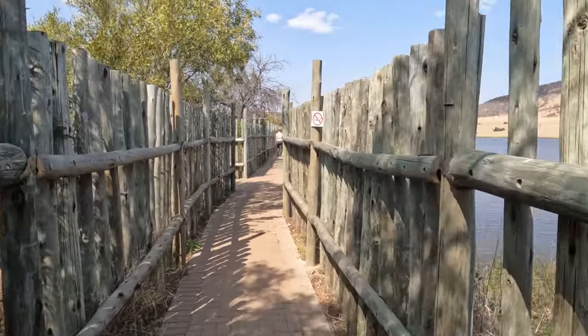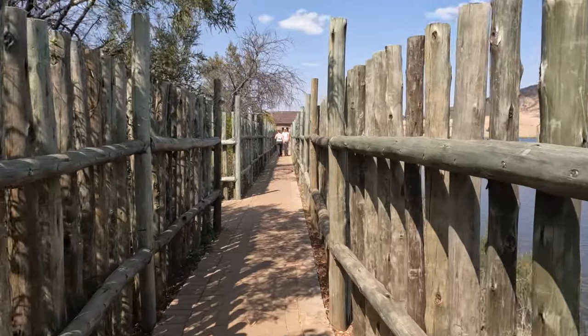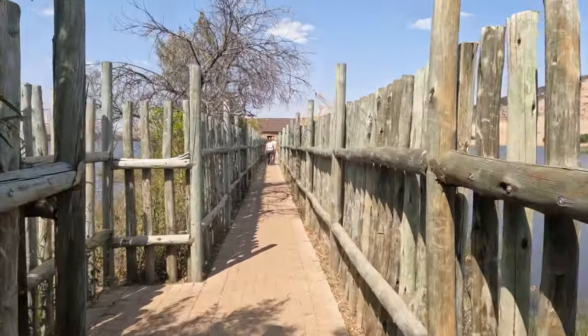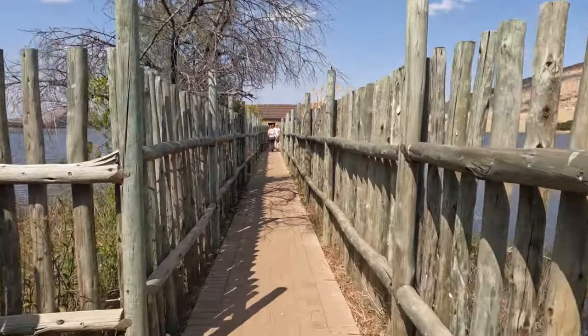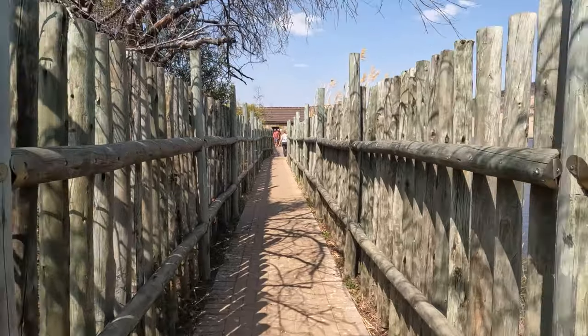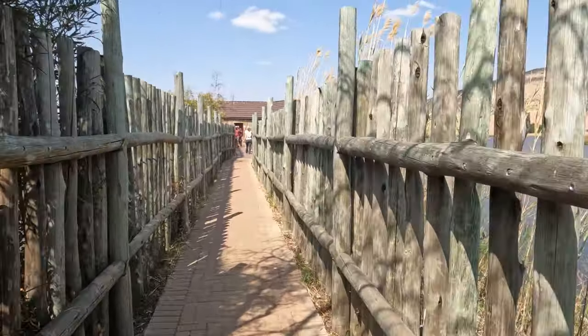A few years back, this hide and the walkway that leads to it actually burnt down. There was a fire that spread from the north of the park through into the center of the park, and unfortunately this hide could not be saved.